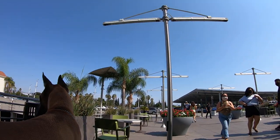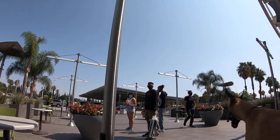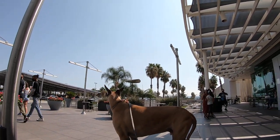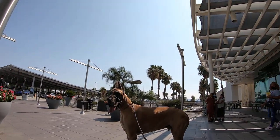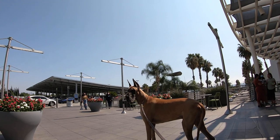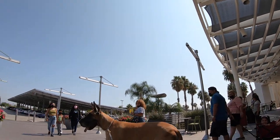Relax, Cash. We're nice in the shade over here. It's a nice day out. Just hang for a few here. He's all attention, listening to all those little clangs coming from the parking structure. Let's fix your leash here. Come on, Cash, you don't have to be out in the sun. Come on, let's get in the shade over here.